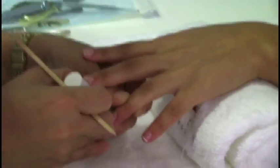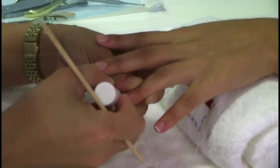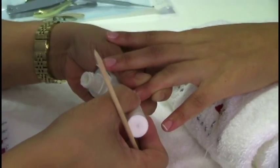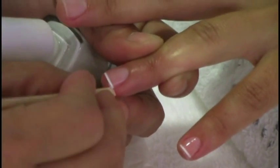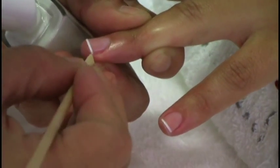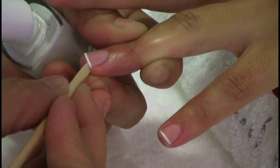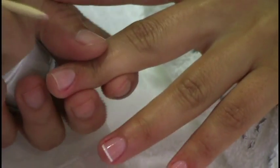So as you can see, when we are doing the French, we look for someone who has a very neat, steady hand, who can apply the French in a clean and efficient manner, who can make all the smile lines the same. French polish is very popular in Dubai with many clients. So it's very important for us that you are able to do these techniques well.